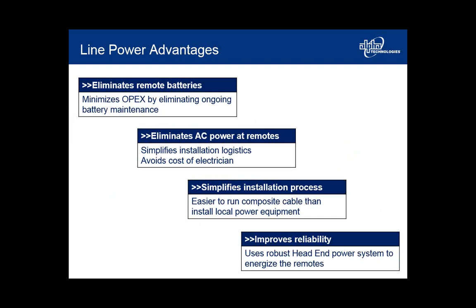So we believe that line power has many advantages, and some of those include the elimination of the batteries at the remote site. We supply both types of products, so we've seen both the local and the line power solutions. And the line power has gained a lot of traction with our carrier base, and the reason is because not only is the CapEx analysis better for line power, but it's also much better because they're avoiding all the operational expenses due to the battery maintenance.